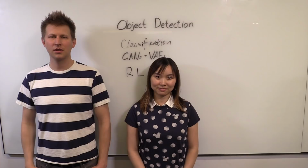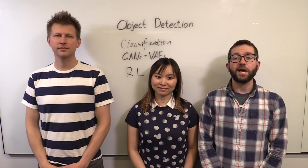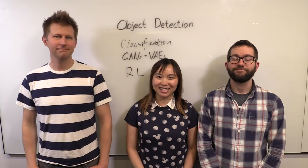In summary, a CoordConv layer is a drop-in replacement for convolution that seems to help in a wide variety of domains. We're curious to hear if you found it useful in your networks and tasks, so let us know what you find. We'd like to say thanks to our co-authors, Piero, Felipe, Alex, and Eric. And thanks for listening.